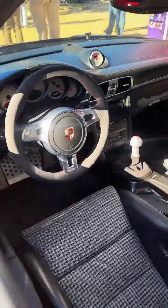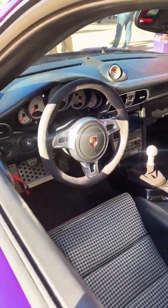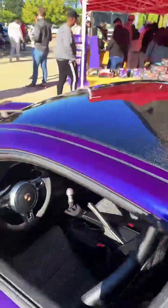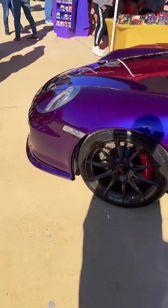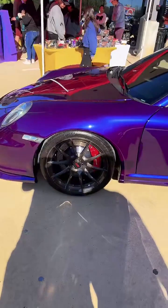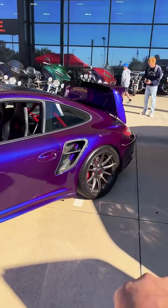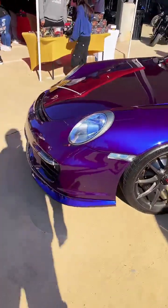Look at the interior. Really see the interior real good. Oh, that carbon fiber roof. Gotta love the way that carbon fiber catches the light. You like the color else? Yeah. Look at the carbon fiber inlets right here. Look at that. Right there. Yeah, this thing is sick.